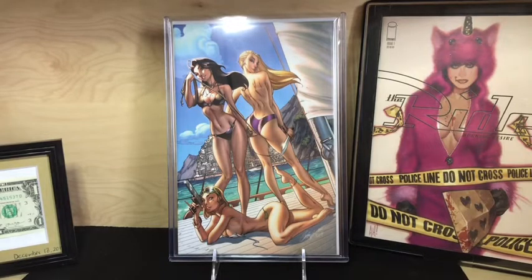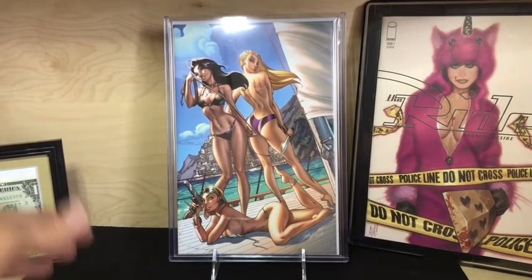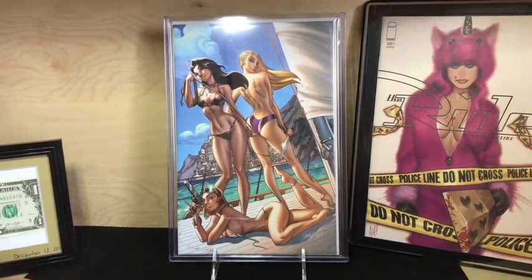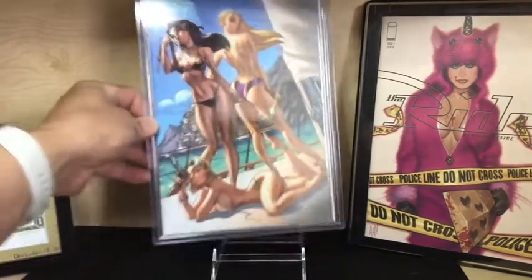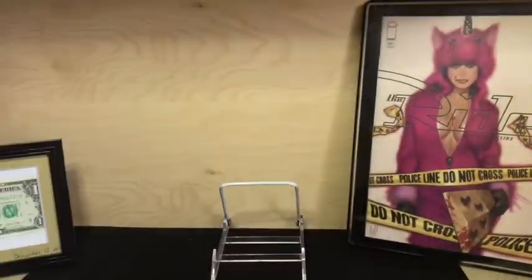I believe there are not many printed, but there are a few sales that go for 50 to 75. I think a CGC 9.8 was selling for at least an average of about 120 to 150. Signed, probably about 150 to 180. Definitely a great, sexy cover that any J. Scott Campbell fan would love to have in their collection. But definitely an awesome cover.